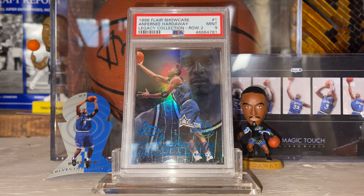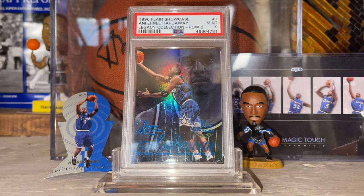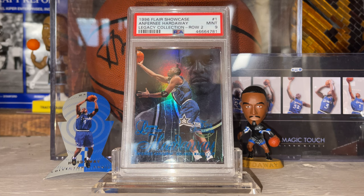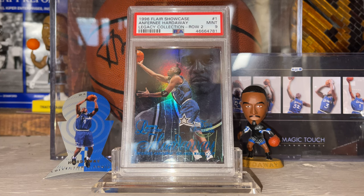But again, if one shows up for auction, it's really anybody's guess. I mean, it wouldn't shock me if it went for $500. It would probably shock me if it went for $1,000. But again, it's a pretty wide range of what these could go for.